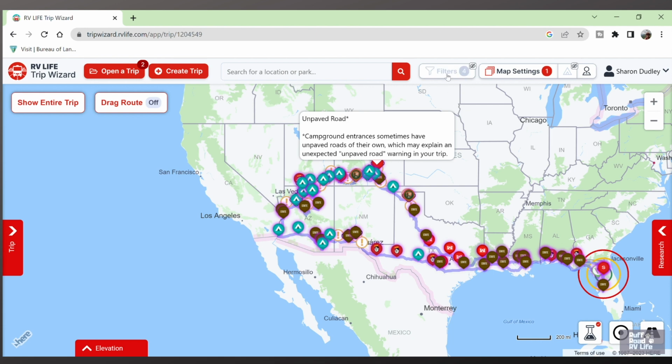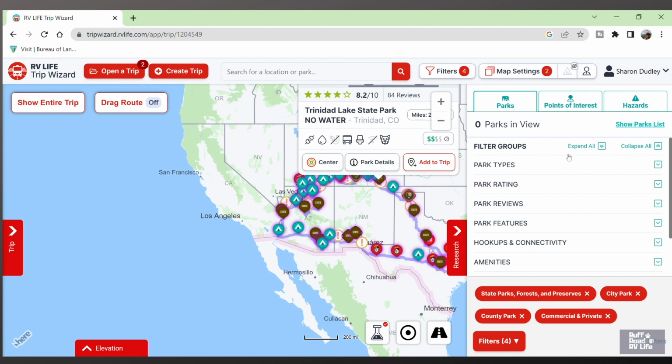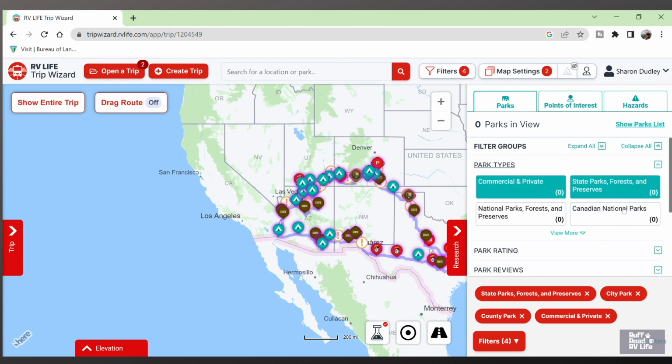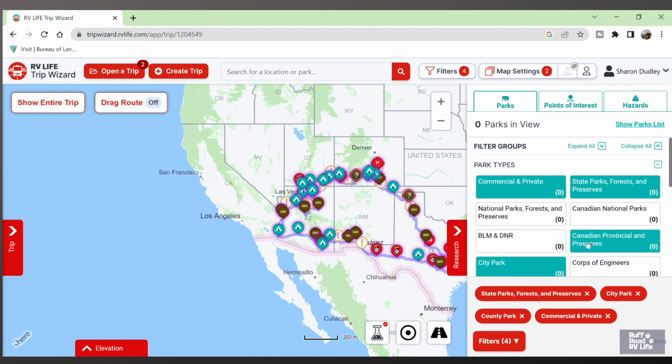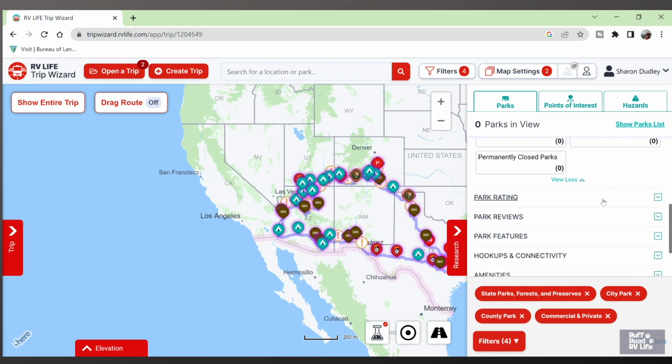Filters. Filters are right here. You can turn them off, or you can turn them on. And if I zoomed in, it would show you all these things. So here are the filters that we have. You can choose your parks, your park types, commercial, private, state parks, and you can view more. Army Corps parks, we usually have that one checked. U.S. Forest Service. Park rating, you could actually filter by park rating. Maybe you don't want to fool with looking at 3-star parks, so come on over here and do 4 or 5.